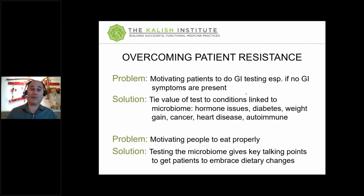So it's really important to have some basic knowledge about the microbiome so you can tie that back to the test and why the test is important for that individual patient. Once they realize it's important for them, they're going to do the test. You can usually execute all of this in like two or three minutes. It doesn't have to be a long discussion, right? But it's especially difficult for people that don't have digestive tract symptoms.